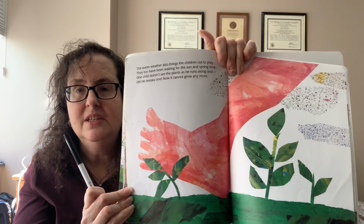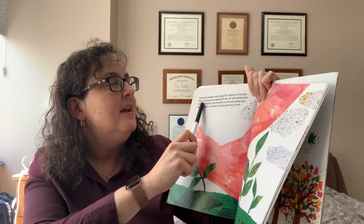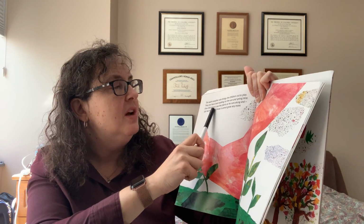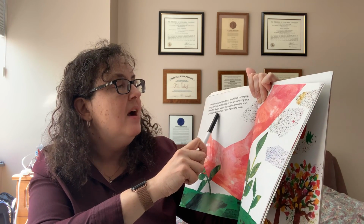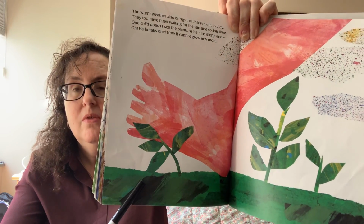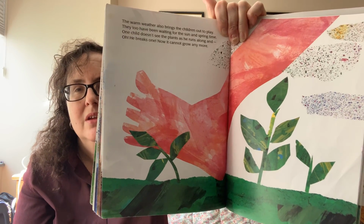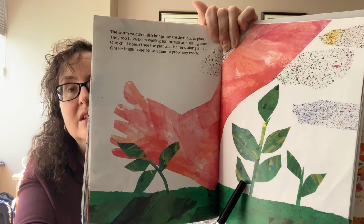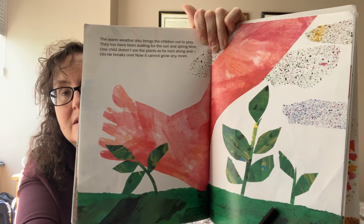Oh no. Look at this one. The warm weather brings the children out to play. They have been waiting for the sun and springtime. One child doesn't see the plants as he runs along, and oh, he breaks one. Now it can't grow anymore. One of the plants is broken by a child's foot as they're running through outside. But here's one that's still good. This plant is fine. And there's the tiny seed plant.